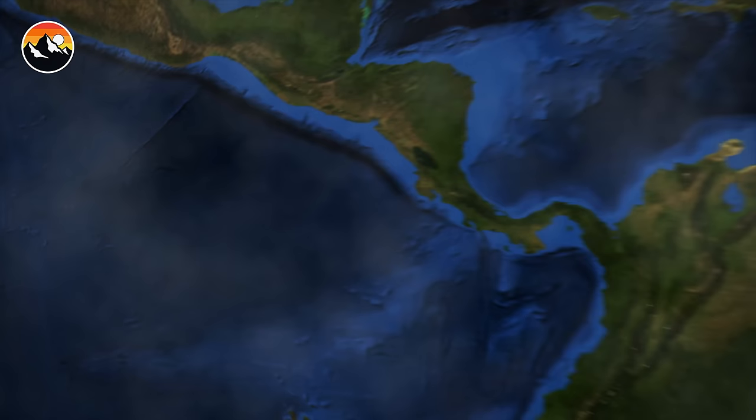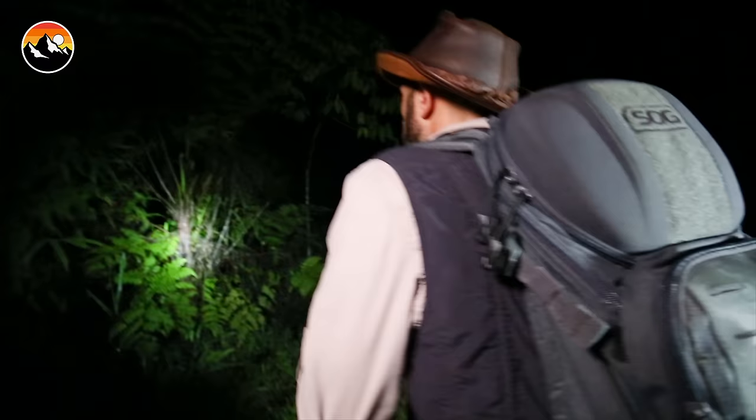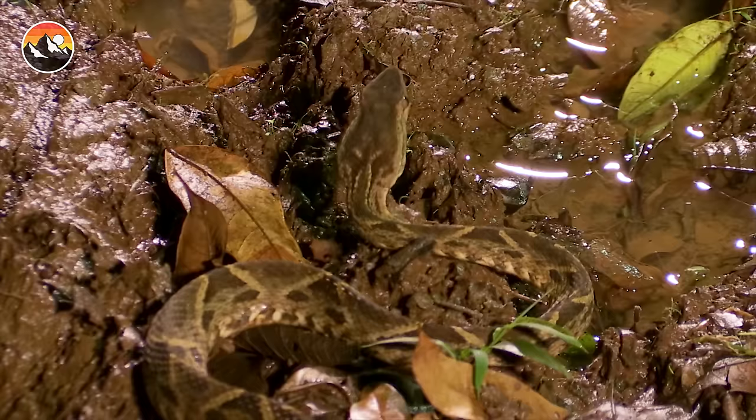Tonight, we are back exploring the 140-acre expanse of the Costa Rican Amphibian Research Reserve, where the crew and I are on the search for one of Central America's most dangerous arachnids. However, before we could even begin to look for eight-legged creatures, we stumbled upon the rainforest's most infamous pit viper.